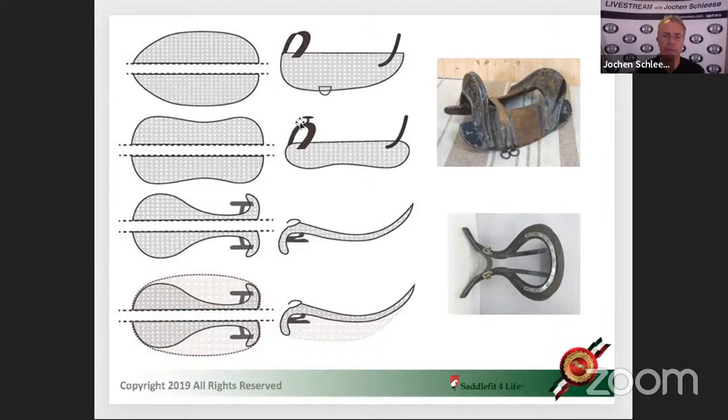The bars are a little bit narrower than those old-fashioned army saddles. But look at the weight-bearing surface. Look from the top. How much more weight-bearing surface a Western saddle has versus an English saddle. Okay, so the bars are much smaller.